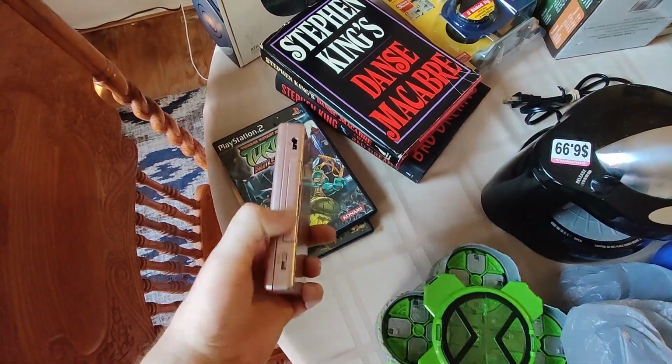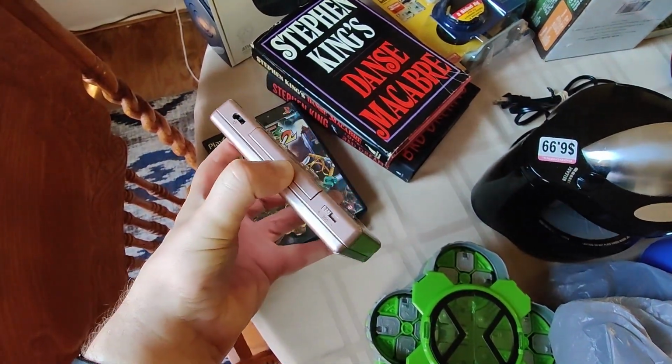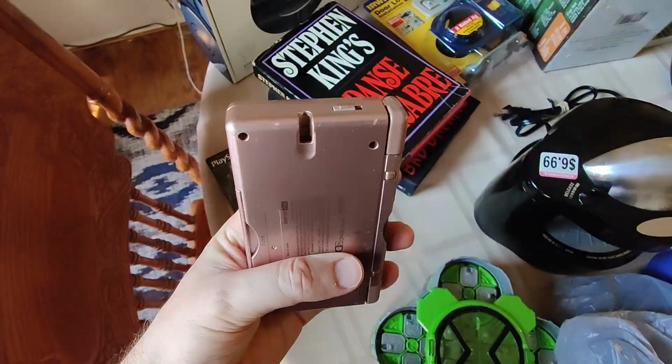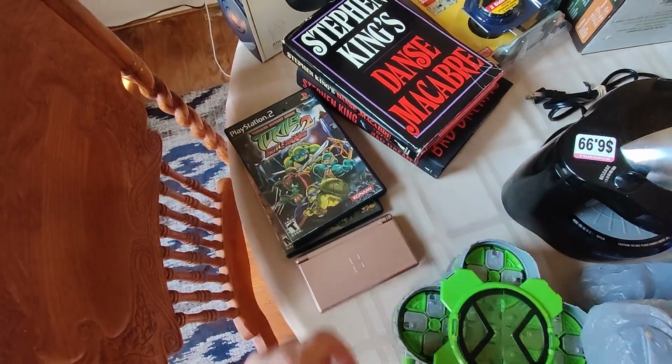But for the DS, I'm not sure how much I'll actually make on that. Since it has some damage, I would say I'd sell it between $20 and $30. I'll put a charger with it and a stylus. I have extra chargers and styluses, so yeah, there should be good profit in this video game stuff.